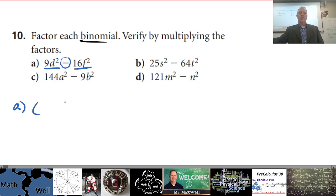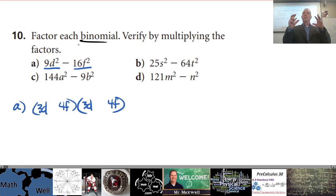Okay, so this is going to be two binomials, perfect square. 3d, we put the square root as the first term. Second term, put the square root for f. And then for a difference of squares, we want to make sure the middle term is gone, so we need a plus and a minus for the middle term to cancel out. So that's how we remember that we need a plus here and a minus here. And then that should be your answer.